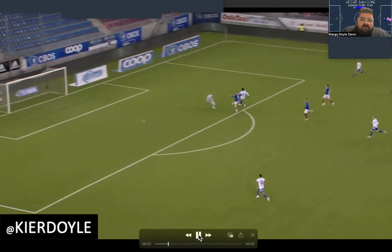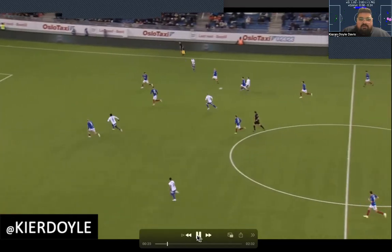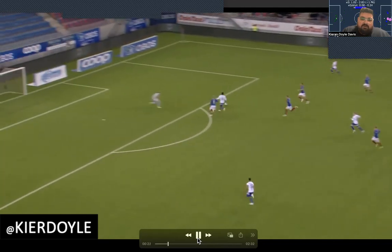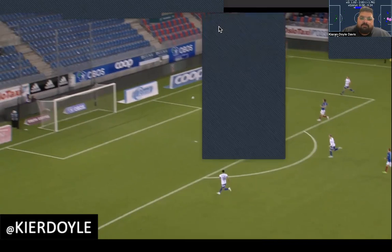So he makes the run between the center backs, rounds the keeper, gets blocked, no problems. But again, if we look at the timing of the movement, as soon as this center back gets attracted and space is there to go, he is gone. He's got pretty good hold up and strength too, so he's able to manage those moments pretty well. But he does a good job there.